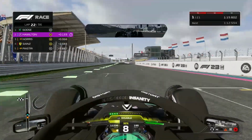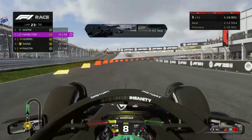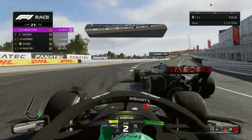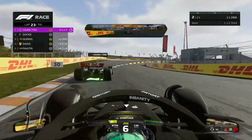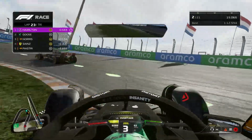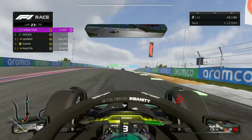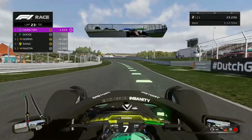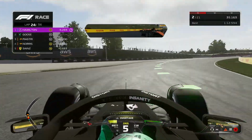Lap 22, or lap 23 now. He's going around the inside, braking too late. What I've learned is, if you have a damaged wing, the braking is harder to time, and obviously the handling. Oh, we go off the track. We need to go into the wall, and we've hit Norris. Hamilton goes into the distance, and we get a collision warning with Lando Norris. And now Hamilton takes off and cannot be seen.